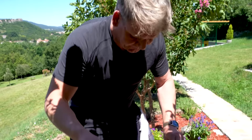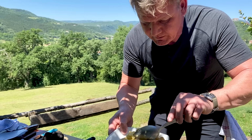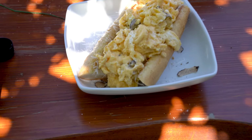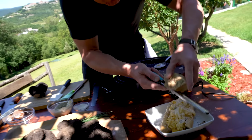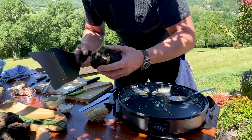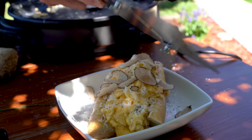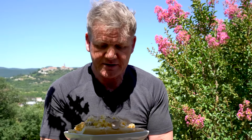And then look. And then finally, my beautiful, amazing, salty, delicious, amazing cheese. And then the rock comes back just at the end. And there you go. That has to be the most amazing truffle scrambled eggs set in the most beautiful countryside anywhere in Croatia, harvested by the most gorgeous family.